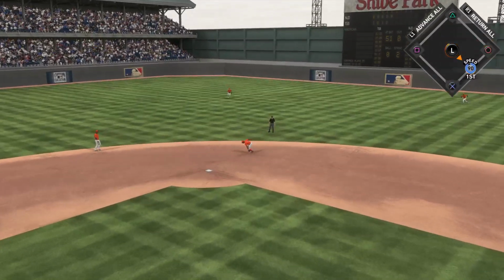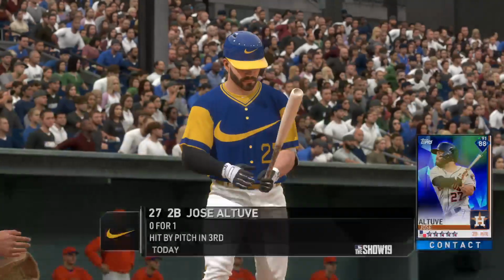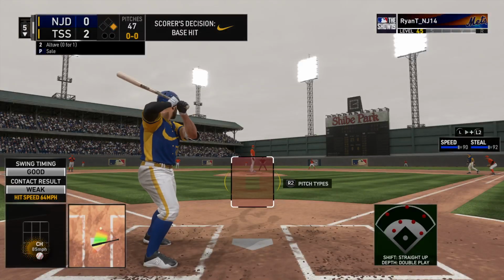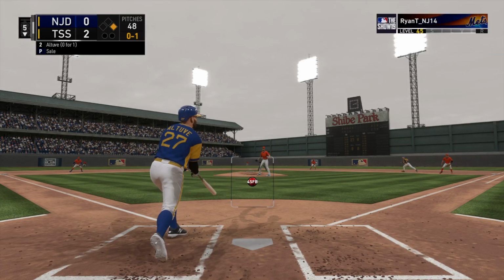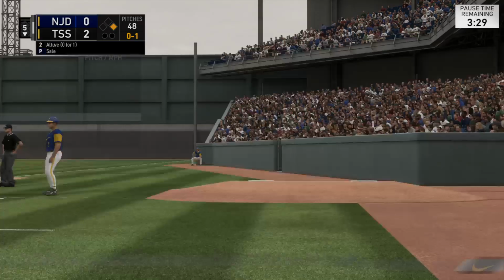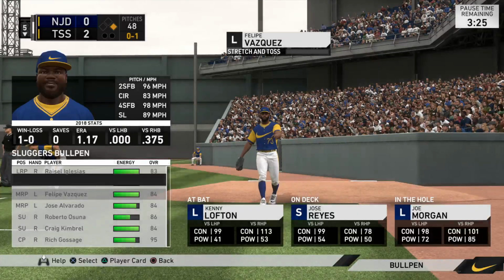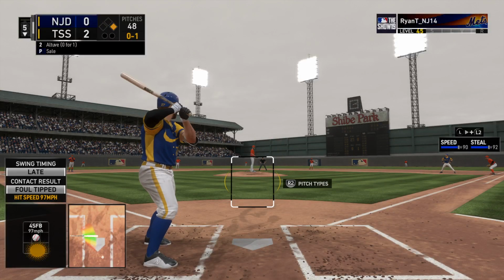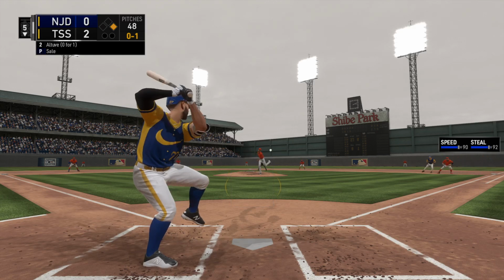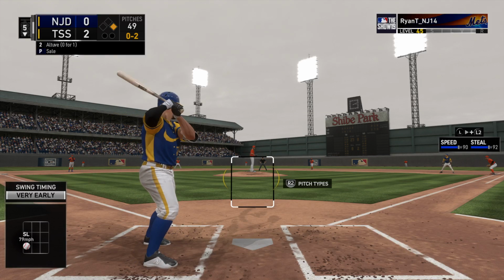Grounded back up the middle to his right. Morgan off balance throw, but he couldn't get enough on it, so it'll be scored as an infield single. The second baseman. He's ready. Here's the first offering, and he fouls this one off. Think he held up in time, but that becomes moot as it's a called strike 2.